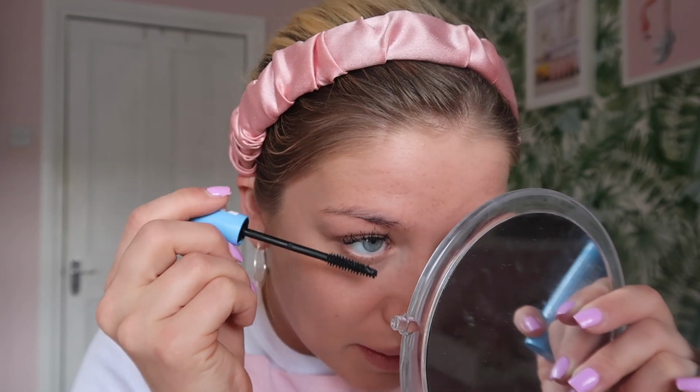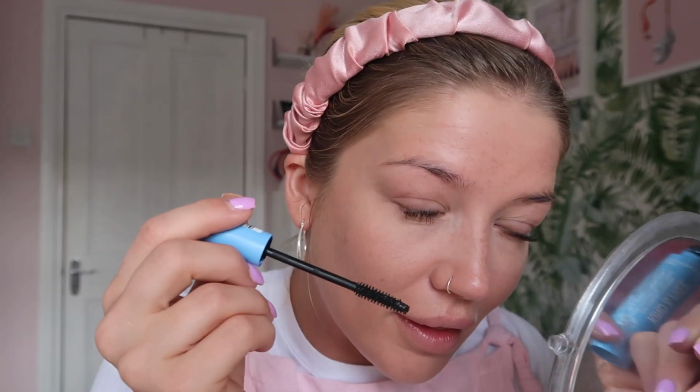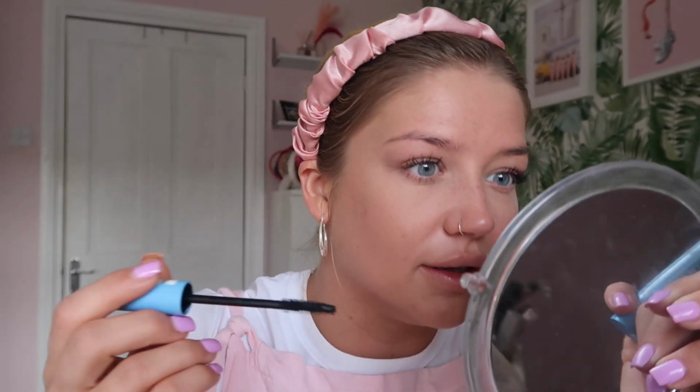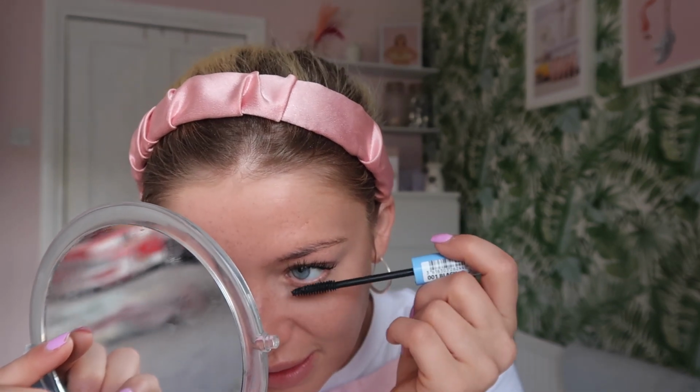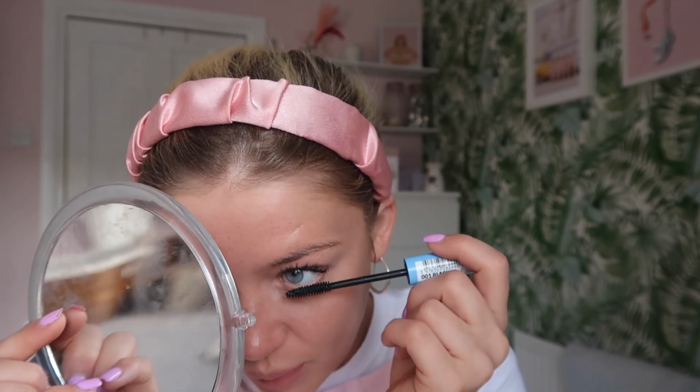Normally I would put brown mascara on my bottom lashes, but for the purpose of the video, I'm going to put this on. Why do we pull that face when we do mascara? It's so annoying. Very nice. To be fair, I don't hate it. Normally it's because I don't like how spidery it can look, but it doesn't make them spidery. It doesn't clump together. That's what I like about it. It spreads the lashes out individually. I really like it.